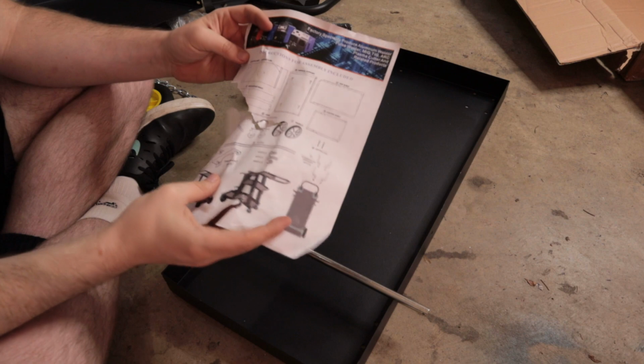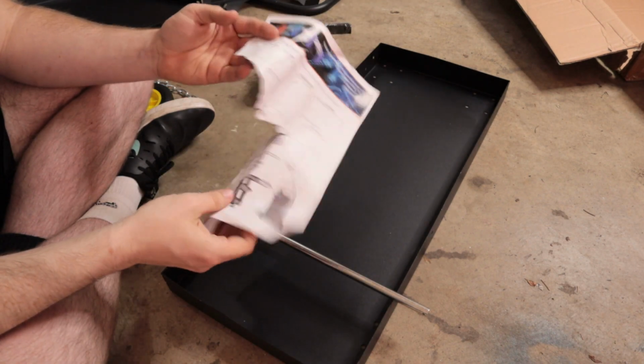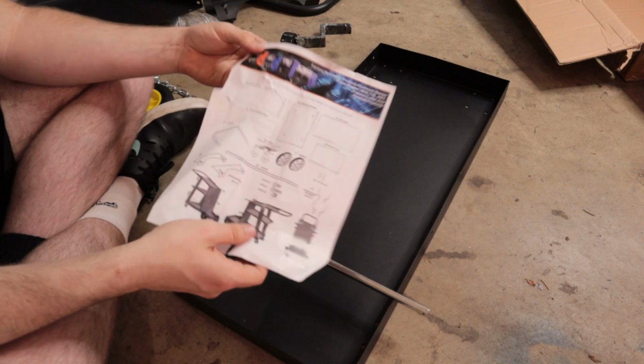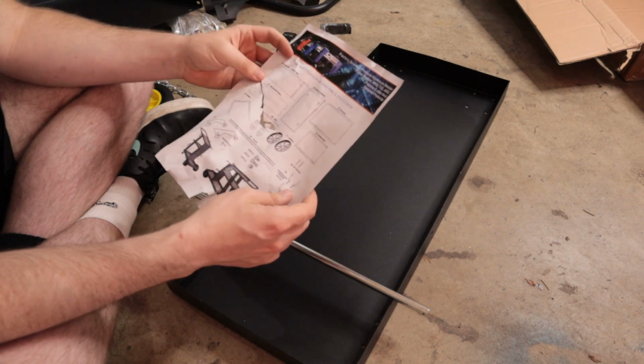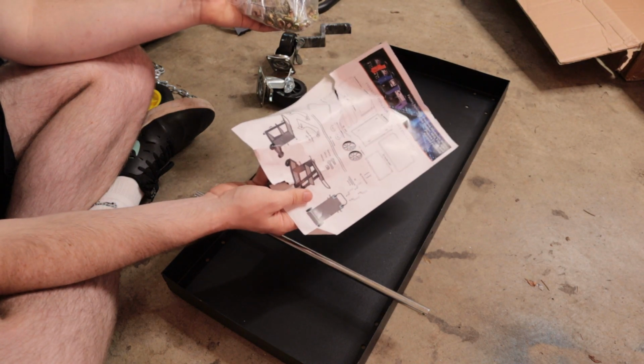So thus far, I've concluded that these instructions are basically no help. They came out of the box torn up, so that's beautiful. But I think just from looking at the pictures, I can figure this out. So I'm just gonna wing it and see how it goes.